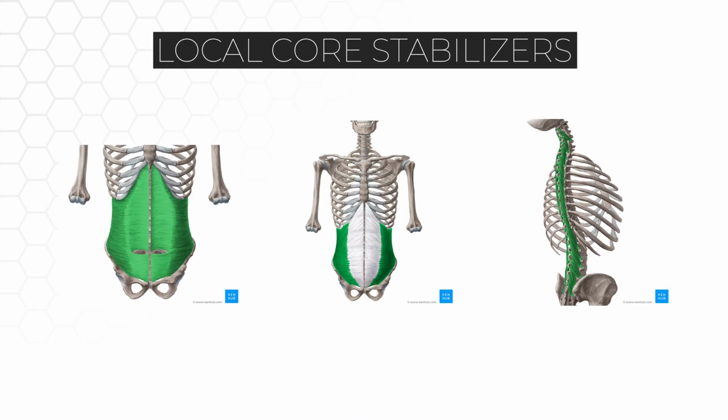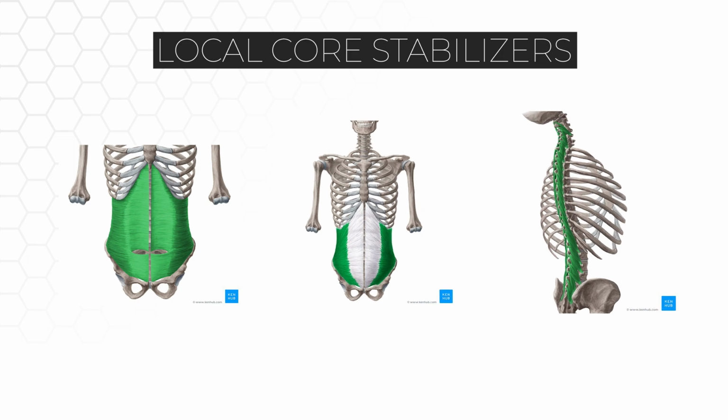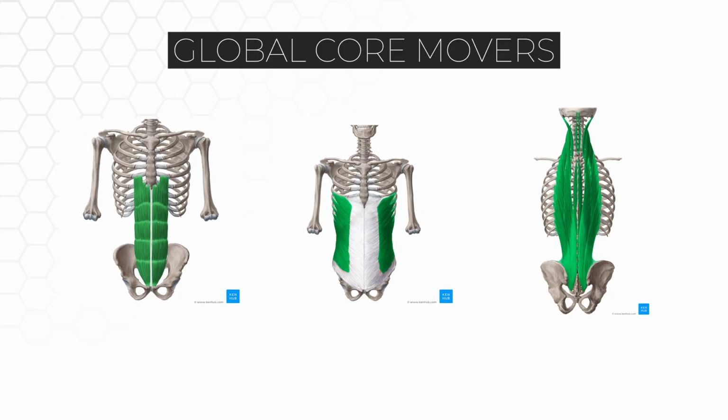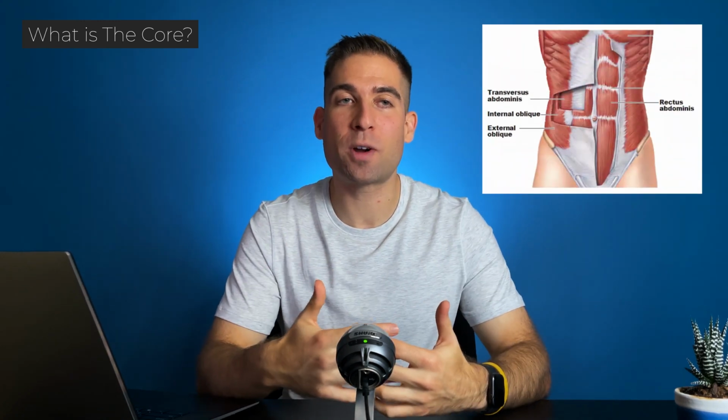First, we have the 3 local muscles whose primary purpose is to help stabilize the core. This includes the transverse abdominis, internal obliques, and the multifidus. Second, we have 3 main global muscles whose primary purpose is to move the core. This includes the rectus abdominis, external obliques, and erector spinae. There's some overlap between the local and the global muscles as they work together to accomplish many different tasks, but these are the 6 muscles that I'm going to target today with the exercises to come.